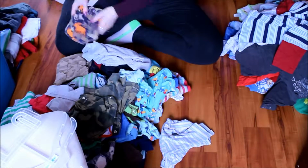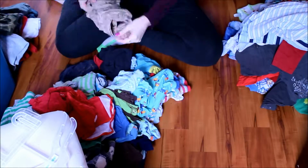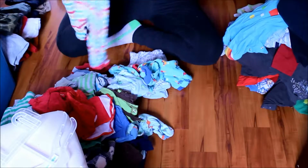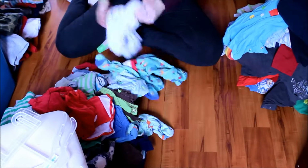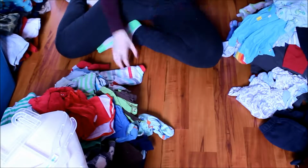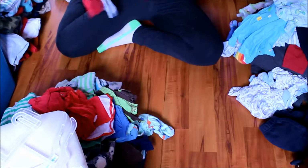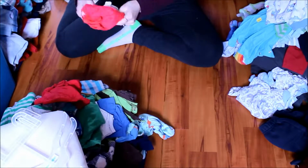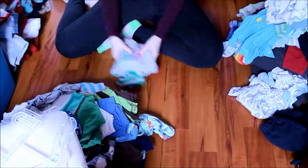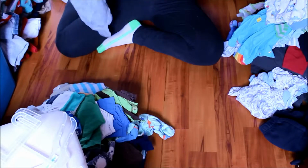The key here is to not spend too much time on each item. I feel like if I looked at things for a little bit longer, I would have ended up holding on to things that I didn't really need just because I like the way it looked or I remember wearing it. But there's definitely some sentimental pieces, like his first Christmas outfit, the onesie that we announced the pregnancy with, things like that I did keep. But I felt that I was pretty ruthless throughout this declutter.